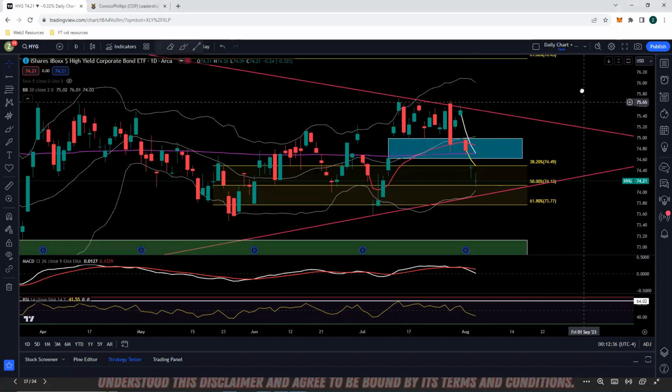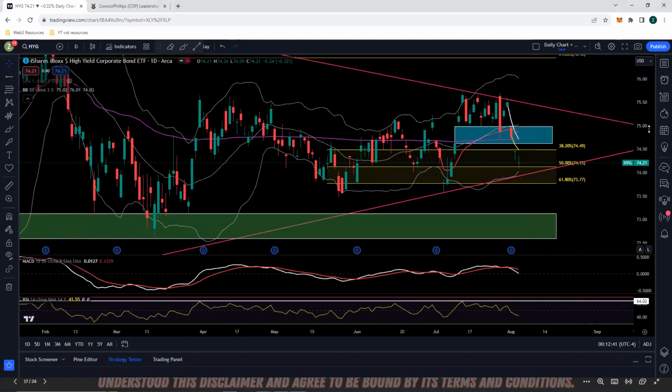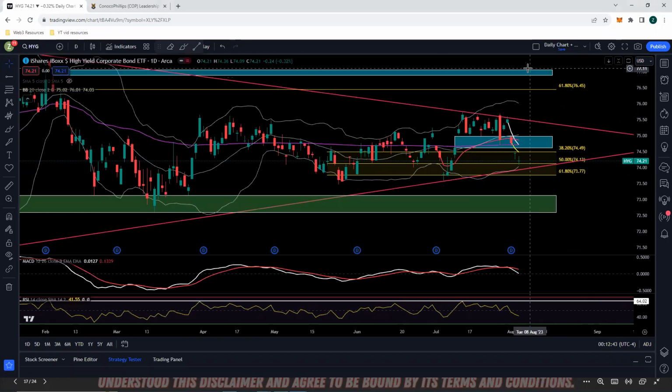Remember, about 90% of the time gaps fill in the market. The question is when, not so much if they're going to fill. Definitely some more gaps up to fill on a lot of these charts. But right now for HYG, 74.13 is that big support level.